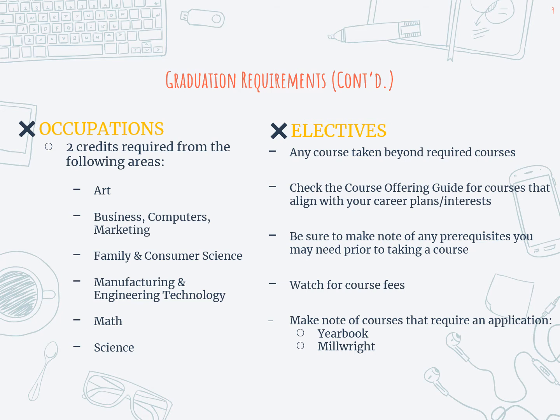In order to satisfy your occupations credits, you will need to complete 2 credits in the areas of art, business, computers and marketing, family and consumer science, manufacturing and engineering technology, or if you took more than the required credits in the areas of math or science, those could count towards your occupations credits as well.